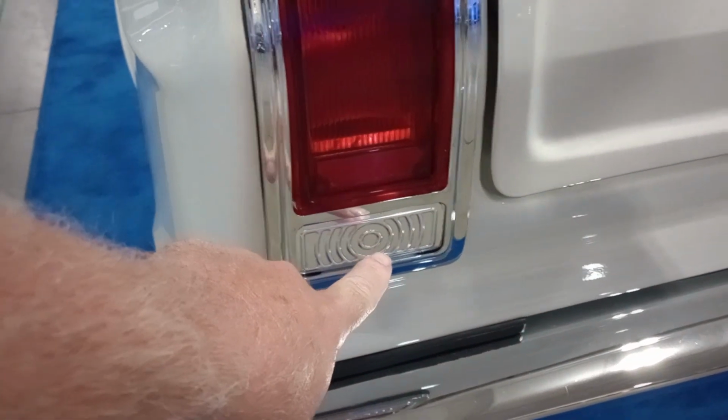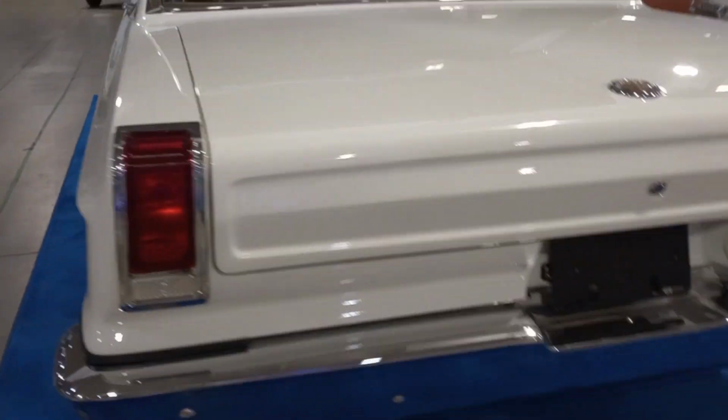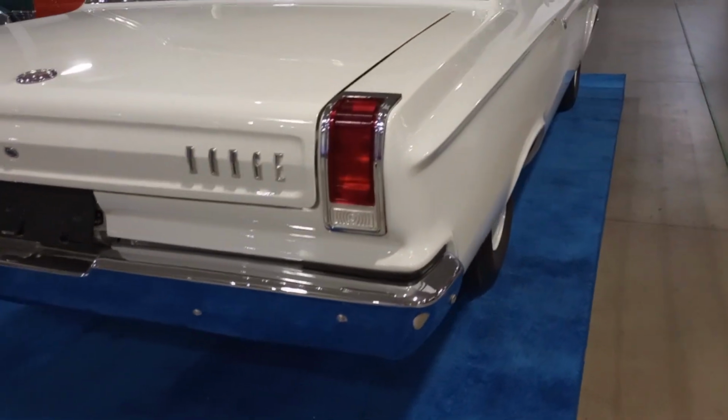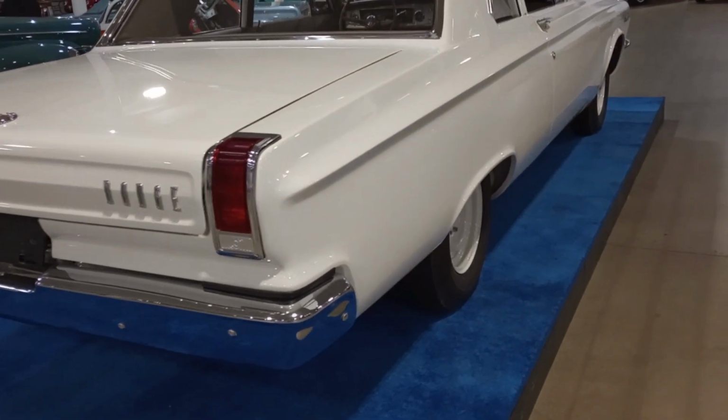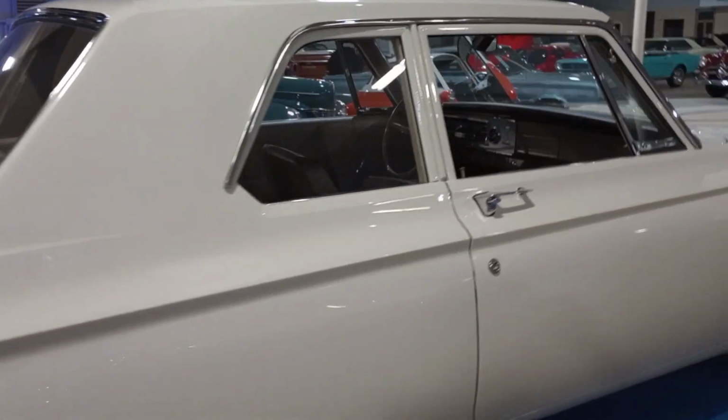And you see you got no reverse lights. There's a metal blank. No reverse lights. Special shift pattern. Lexan glass. These cars were special. Very special indeed. Right from the factory. Ready to go racing.